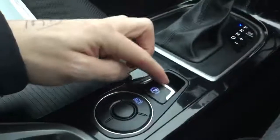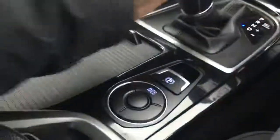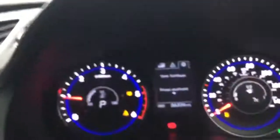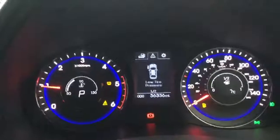Parking sensors, parking brake in the automatic, which is really easy to use. Go, and we started moving. That's all you have to do to release it, and then to engage it, engage. But because we have a park function in here anyway, it's quite useful that way as well. Trip information, average speed, fuel efficiency, all that kind of information in through here.